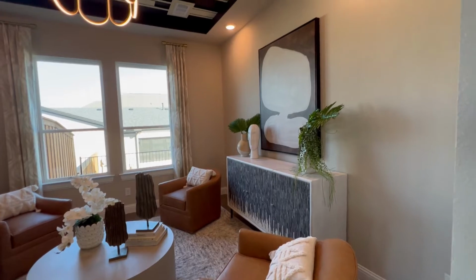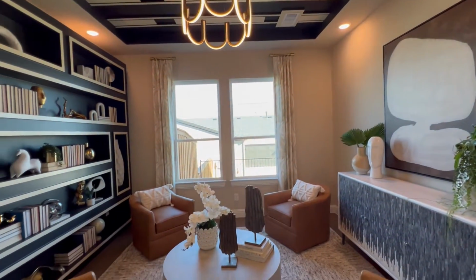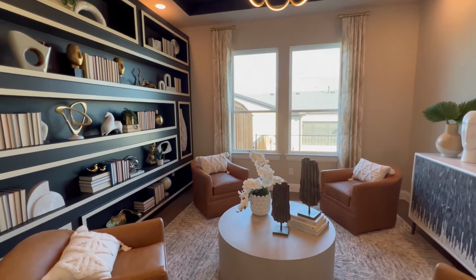I'm in one of the lounge areas of this home. You could actually make this space an office, and you'll see this in the video. But you have so many beautiful options and finishes here.